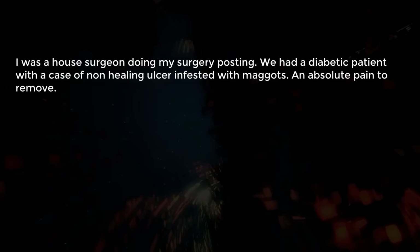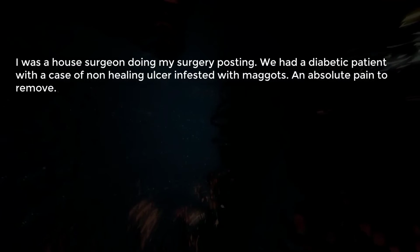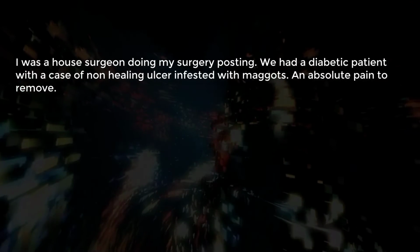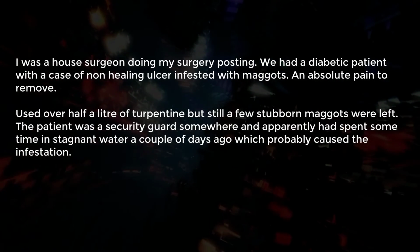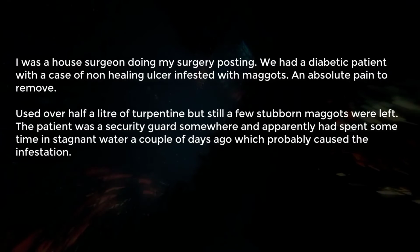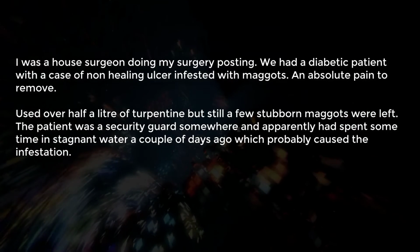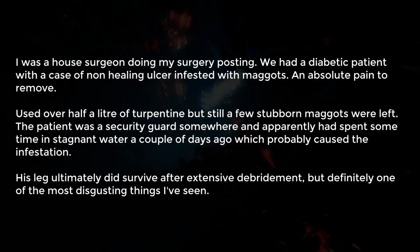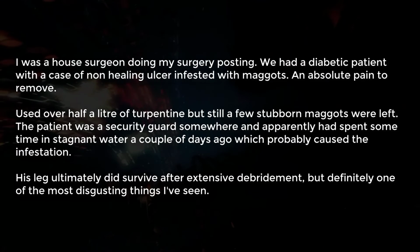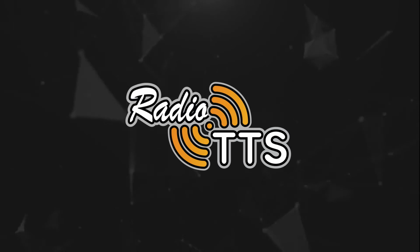I was a house surgeon doing my surgery posting. We had a diabetic patient with a case of non-healing ulcer infested with maggots. An absolute pain to remove. Used over half a liter of turpentine but still a few stubborn maggots were left. The patient was a security guard somewhere and apparently had spent some time in stagnant water a couple of days ago, which probably caused the infestation. His leg ultimately did survive after extensive debridement, but definitely one of the most disgusting things I've seen.